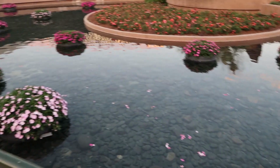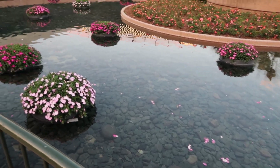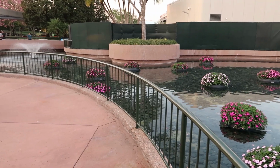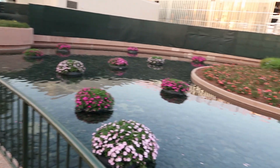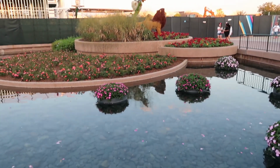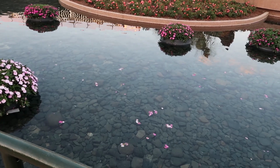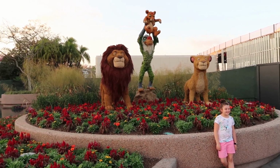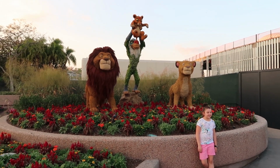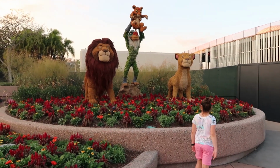I love to see how they do it. Do they just plop them over here on the side? Do they actually get in the water? And are they weighted down so they don't move? I would assume so. If not, they would probably kind of bump up against each other. Like little islands in a sea of tranquility. Of course, they have more of the Lion King represented here. Awesome looking.